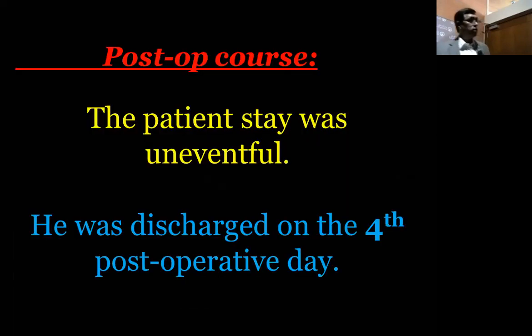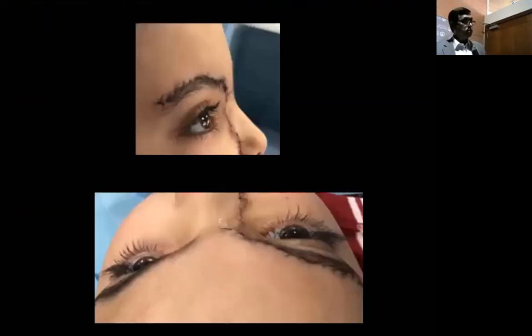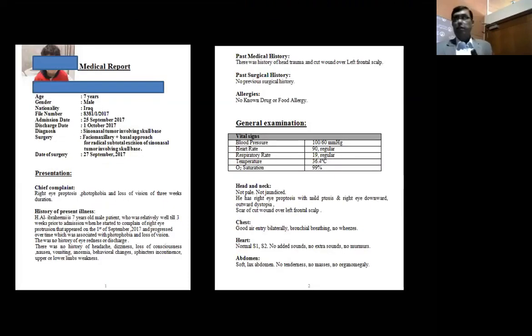Okay, his course was uneventful. He was discharged on the 4th postoperative day. And this is him the day he left hospital. Eye movements are okay. The eye is starting to come back to position. There is still proptosis, but we are still very early. And this is the discharge summary.